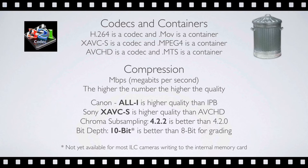Now, if you're a Canon user, you're also going to be given some choices whether to go All I or IPB. And generally, All I will give you the higher quality video. I won't go into the details of what that sort of compression is, but All I is the one you would lean towards if you don't need a really small file size. Sony have just started bringing in the XAVC-S, a video codec that has only half the compression of its older AVCHD video. So this is definitely one to lean towards if you're buying a new Sony camera.